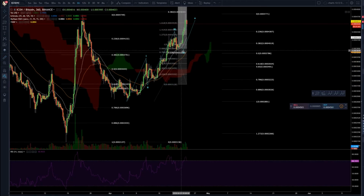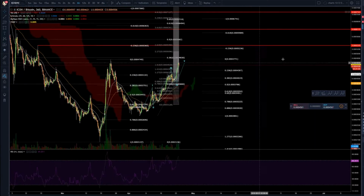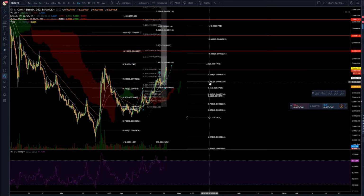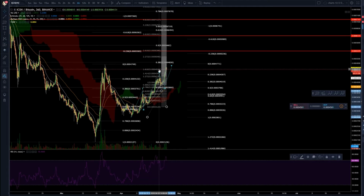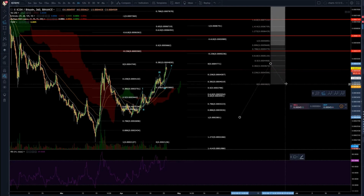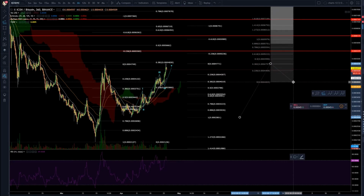If you had only entered that 3, you would have made 37% if you played it perfectly. And then the 4 to the 5 is once again just a little small, but that's fine, guys. So basically, what I'm looking for here on Icon, which is really cool, is if we retrace to, let's say, that 38.2, then we can get rid of this for now, because we're gonna plan a bigger trade here, right? So on Icon, guys, this is where we started, this is where we topped out for now, and if we retrace to 38.2, it's right here.